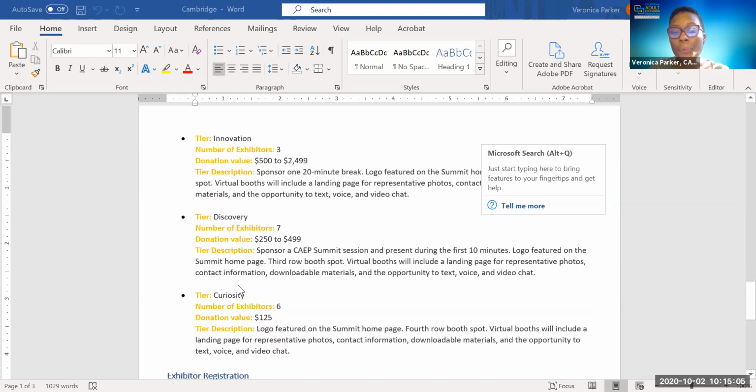And then the discovery tier, the difference between this tier and the other tiers is the discovery tier will have 10 minutes of a session. So you'll have the first 10 minutes of a session to be able to present along with our presenters. And if you sign up for the innovation and the discovery session, we will definitely contact you and let you know on which days you will have your 20-minute break, and which days and times you'll be presenting with another presenter.